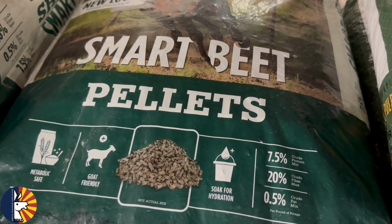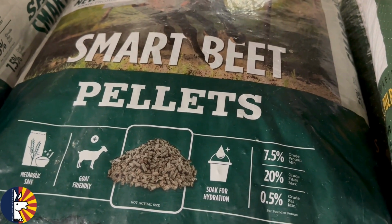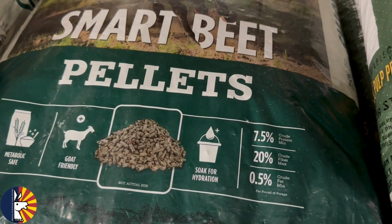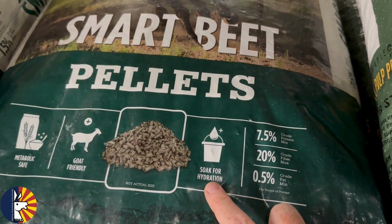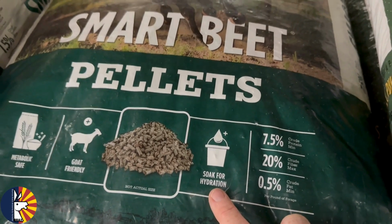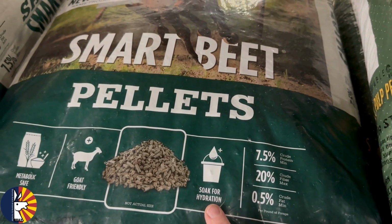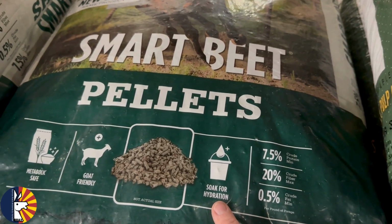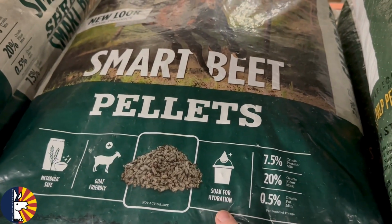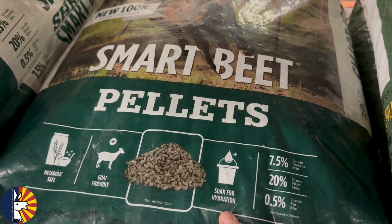But you do have to go through a few extra steps with beet pulp. So you do have to both rinse it to get off any sort of molasses dust that's still on there, and you do have to soak it. So beet pulp, again, is very, very risky if you don't soak it. It can cause choke, it can cause impaction and colic. If you don't have a lot of time to spend mucking about with your feed every day, beet pulp's probably not the choice for you. Because you do have to soak, and you do have to soak quite a long time.